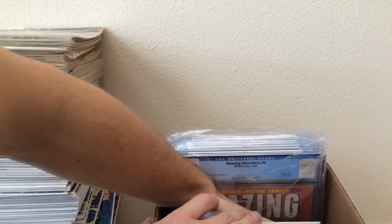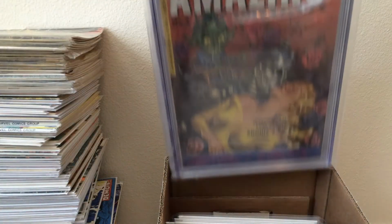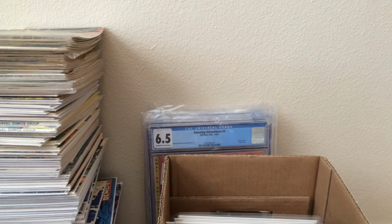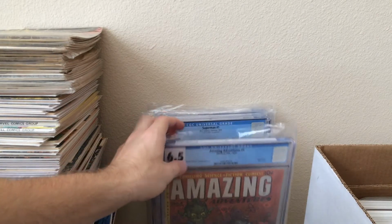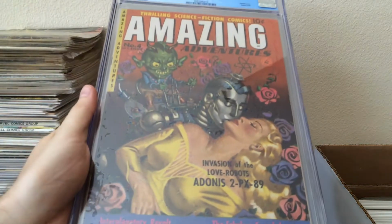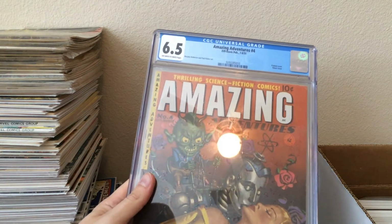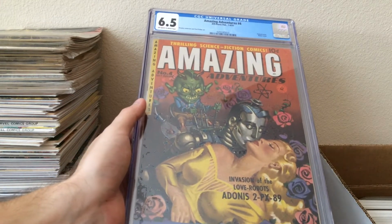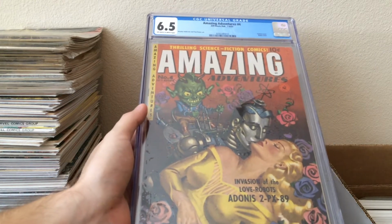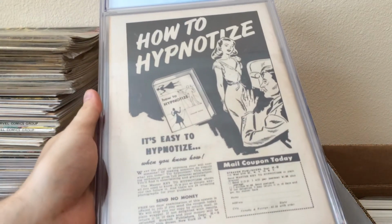Next up we have some CGC books. Let me just go ahead and pull them all out here and move the box aside. First up we have Amazing Adventures number 4. Picked this up at auction a couple months ago. Just a really cool cover. Painted cover. Sorry for the glare here, but just a really cool robot cover. Robot romance, I guess. There we go.